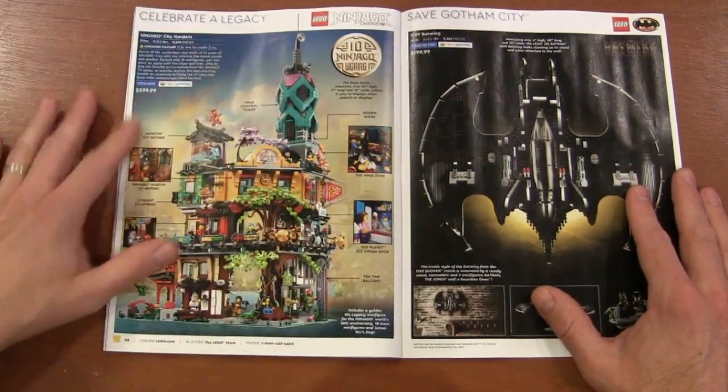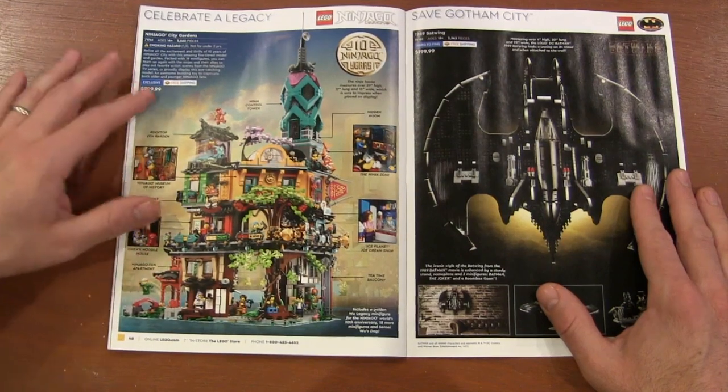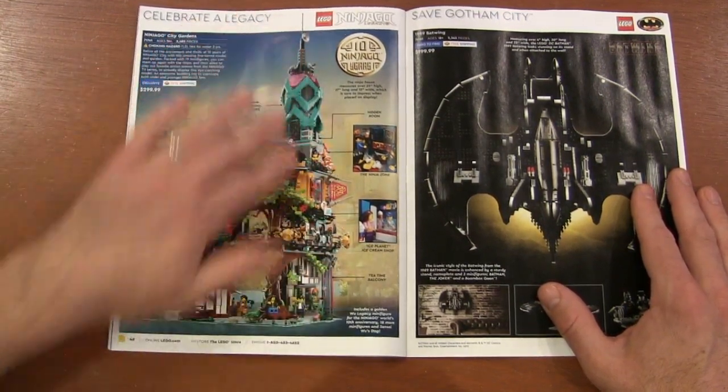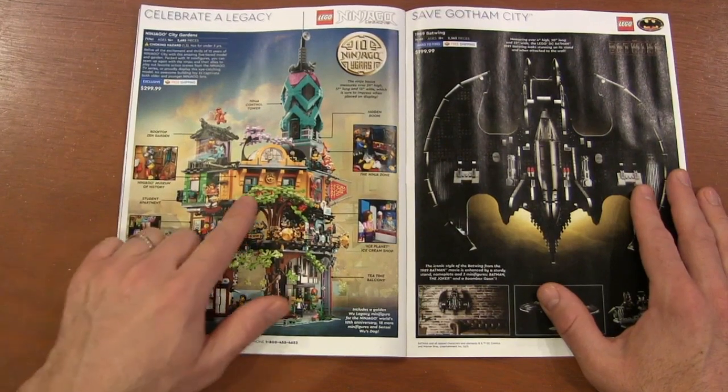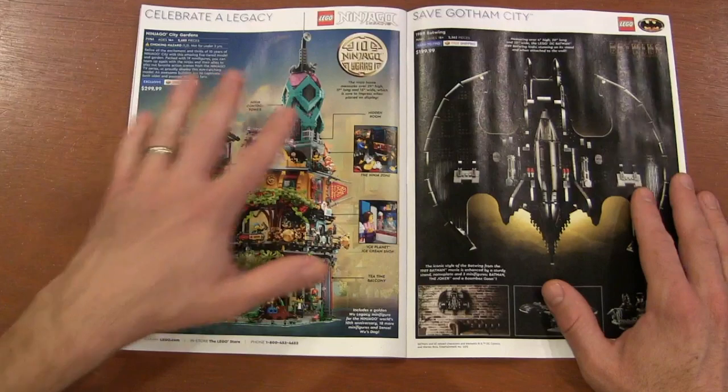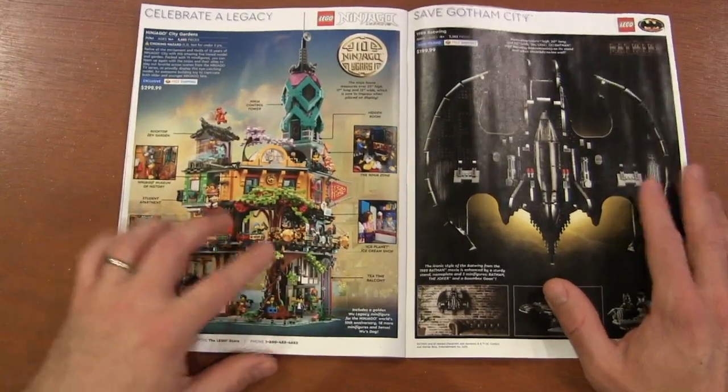It kind of skips around the themes in this catalog, but here you've got the Ninjago City Guard, and this build is just amazing. So much great detail in the build. So if you're a Ninjago fan, it's going to be something you're going to want.